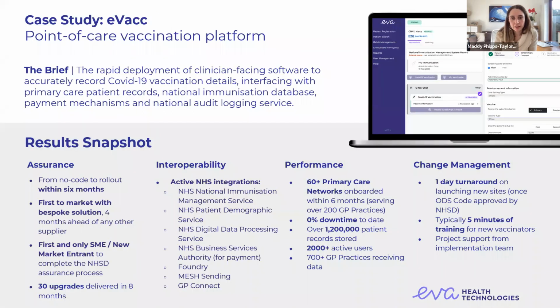So what we've done in the last 12 months as part of our support for the pandemic response is to be really agile in bringing to market a solution to support, particularly in the UK, the COVID vaccination effort. We essentially brought to market within 6 months, from being a concept that NHS Digital came to us and asked for some help with, to being a live, approved, assured product in the market.